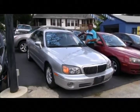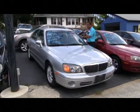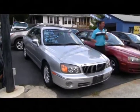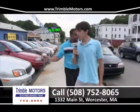This one's bombed out. This is a nice car. Alloy wheels, new tires, brakes, we've got leather interior, ice cold air conditioning, $49.95. Get down here, Trimble Motors, 752-8065. You got that pretty Benz, Joe? I do.